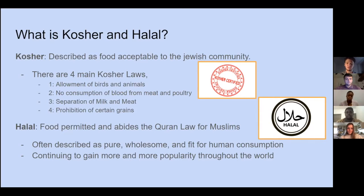Next, we have halal. Halal is a food that permits and follows Quran laws for Muslims. This means it must follow very strict principles and rules in order to consume any food. For this reason, halal is known to be very wholesome and pure food fit for human consumption and is gaining popularity all around the world.